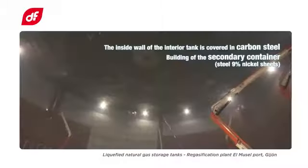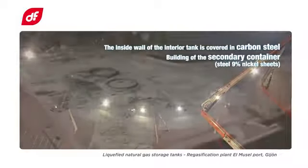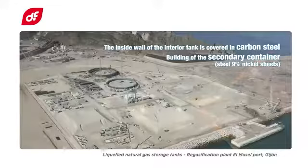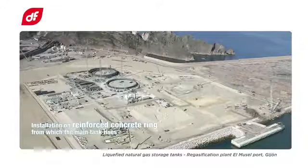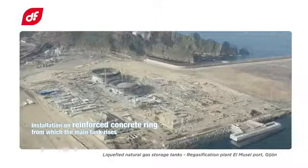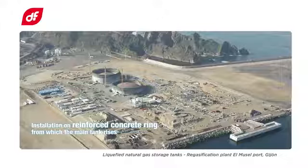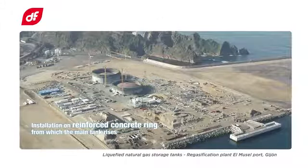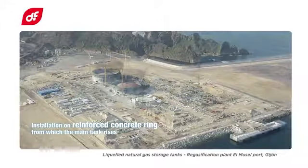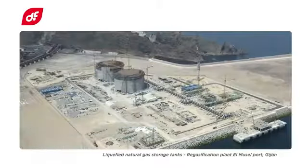The internal wall of the outside tank is lined with carbon steel, and the secondary tank is assembled with 9% nickel alloy steel sheets. Then a reinforced concrete ring is built on the ground onto which the main tank is constructed, and which is also made of alloy steel. Various layers of leveling concrete are placed at the bottom of the tank, along with foam glass blocks and sand.